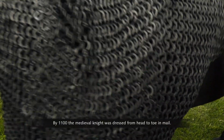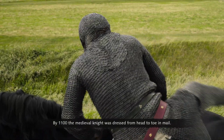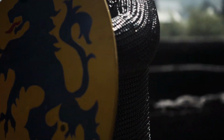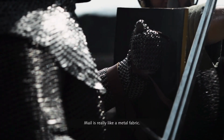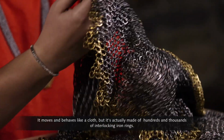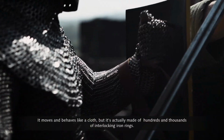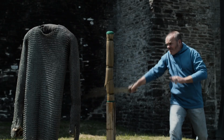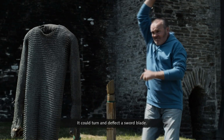By 1100, the medieval knight was dressed from head to toe in mail. Mail is really like a metal fabric. It moves and behaves like a cloth, but is actually made of hundreds and thousands of interlocking iron rings. It could turn and deflect a sword blade.